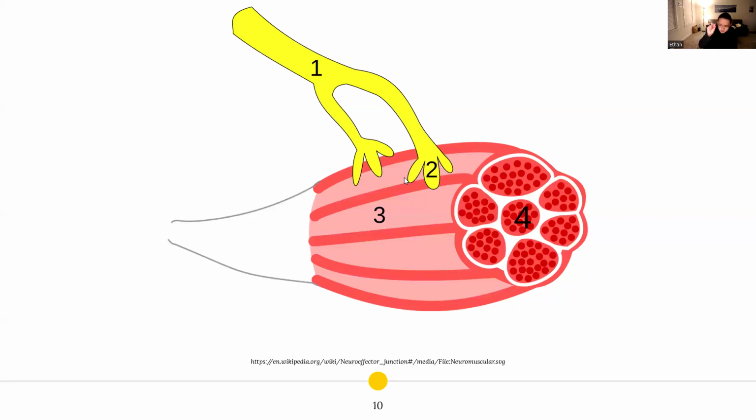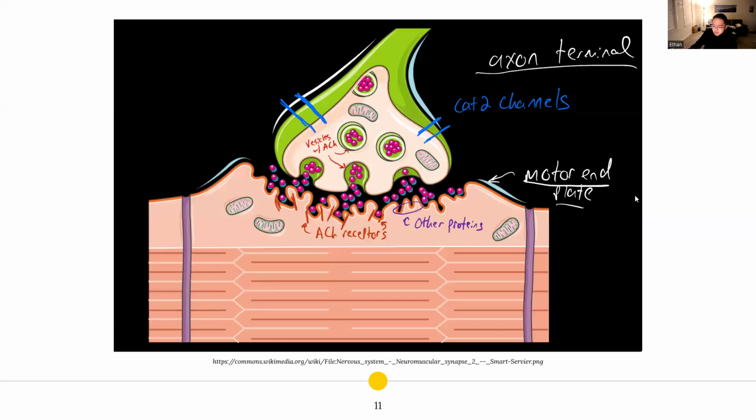But I do want to zoom in further now. What actually happens at the contact point? At the contact point, you see in this beautiful Wikipedia image with my obviously beautiful handwriting and annotations, what happens at that contact point, the actual junction itself. At the top of this image, you see the axon terminal of the lower motor neuron, and it's acting on the motor end plate, which is the specialized postsynaptic apparatus of a muscle fiber.